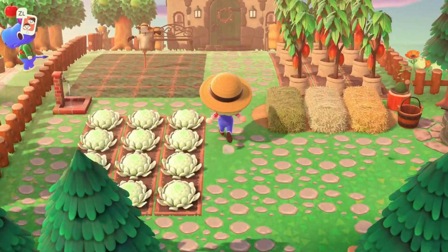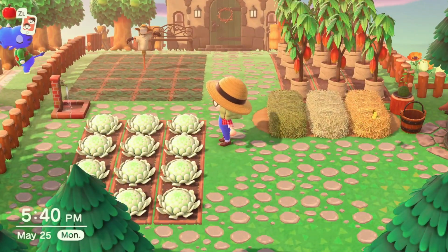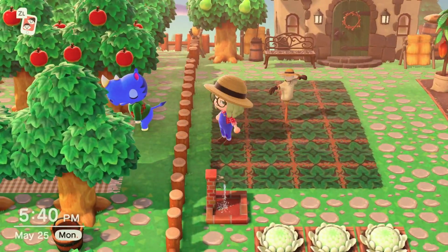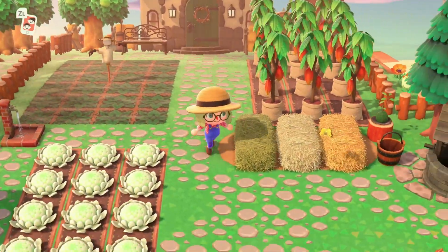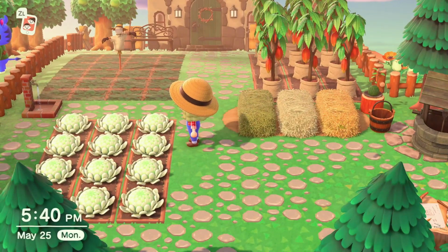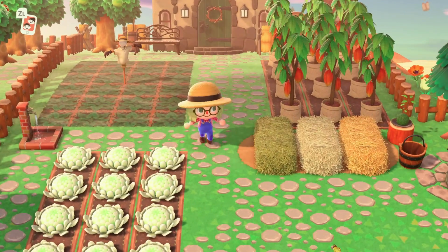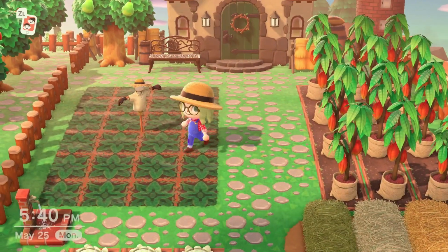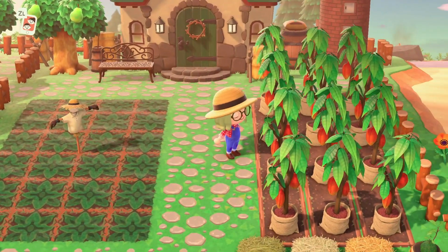To the left, we have some homegrown... Oh, look at Hornsby. You're so cute. Okay, to the left, we have some homegrown organic cabbages. A Poppy Pier specialty. I'm not sure what this is. And I have some cacao trees.